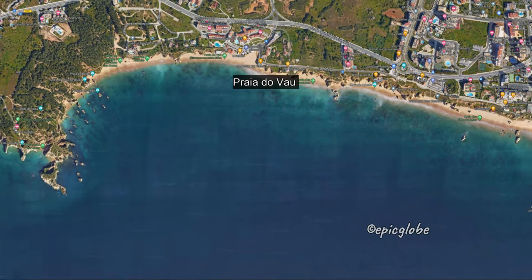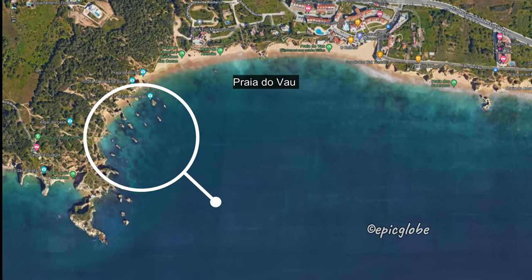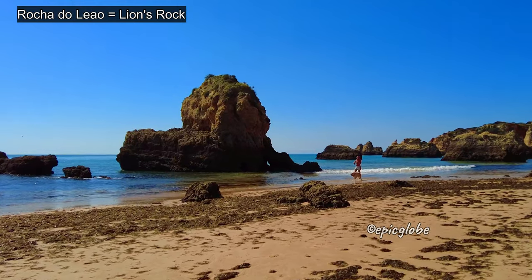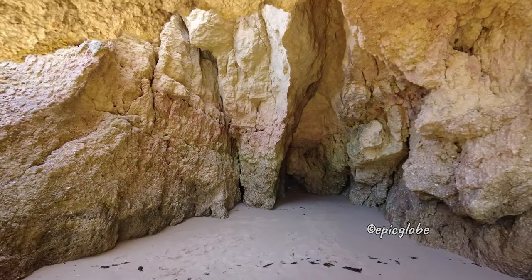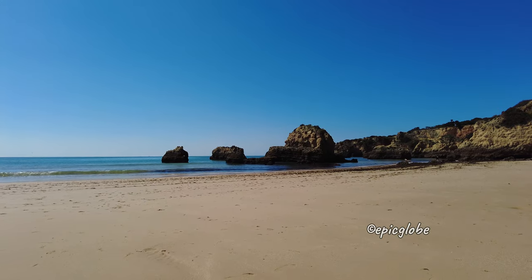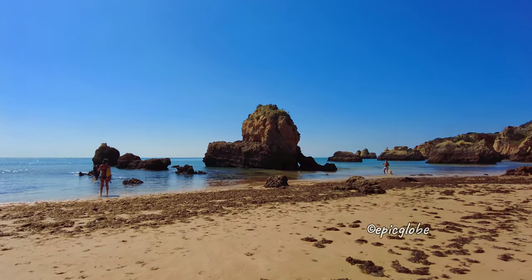More to the west are Praia do Vau and Praia do Alemao. From there you have wonderful sight on the dispersed rocks. There is a rock with the name Rocha do Leo or Lion's Rock. And again you have caves and holes to explore. The views here are so nice with the scattered rocks. The sea shows different colors and today there is algae on the beach. On another day all algae had disappeared due to the tides.